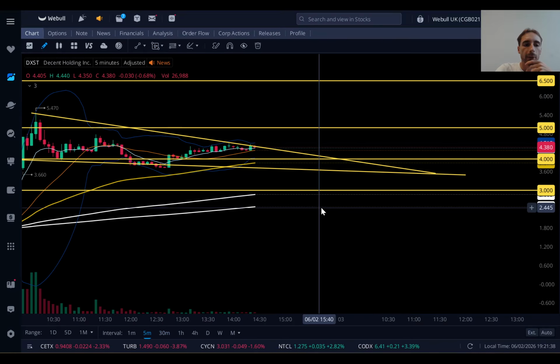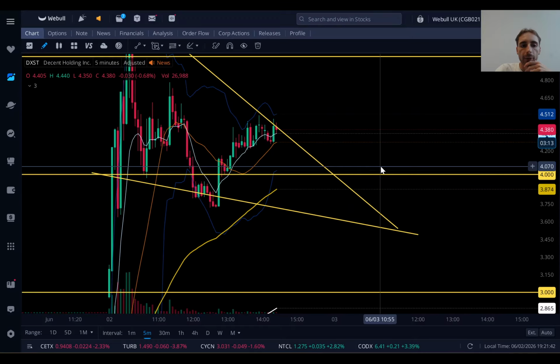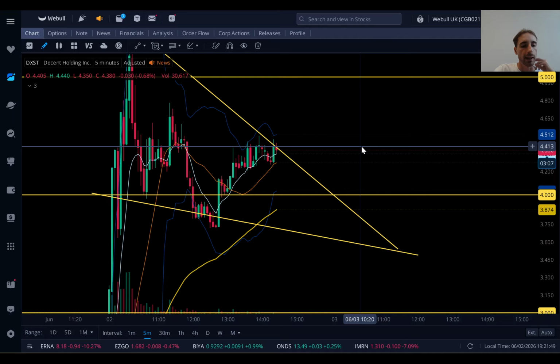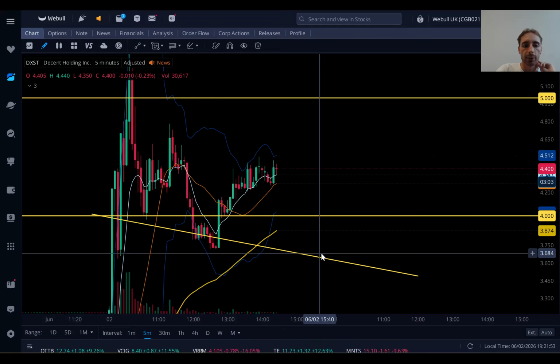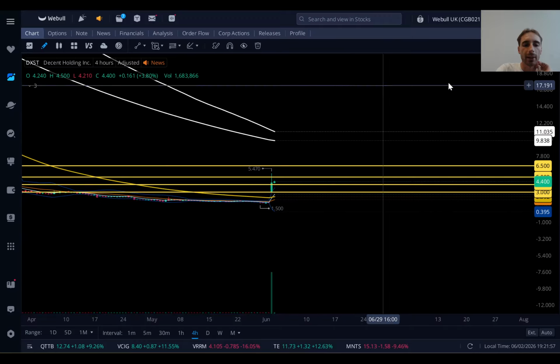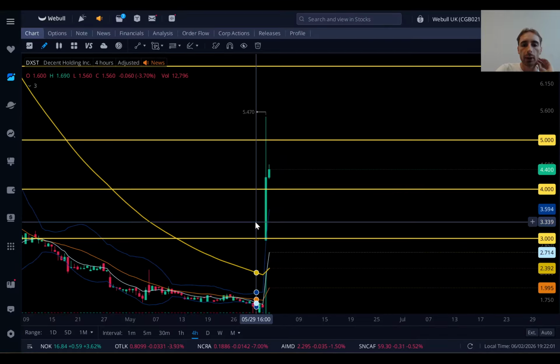But if we lose the 60 EMA on the 5-minute time frame and $4, we'll just give it a bit of mitigation room. If it loses $3.85, I would consider it to be done on the day trade and swing trading basis. To hold it overnight, you wouldn't want to be in it at all. So yeah, 5 minutes, nothing on this, to be honest. A 4-hour candle close over $4 at this level.